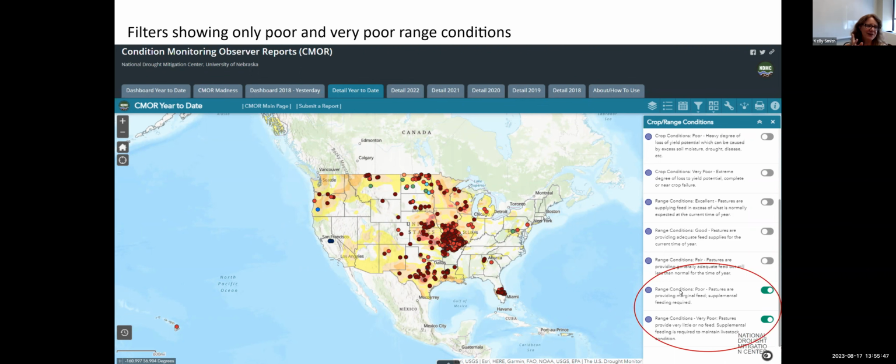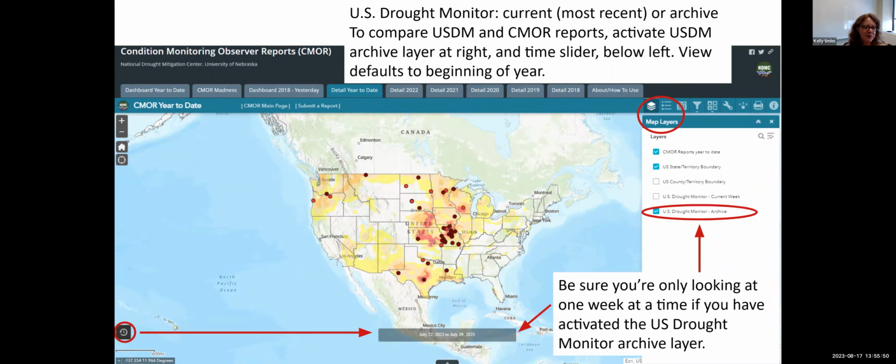I'm just highlighting in these last few slides a few of the map capabilities. So we do have it set up so that you can look at the past. You can compare any past week's drought monitor with that week of CMOR reports. But because the drought monitor is only valid for 1 week at a time, make sure that if you turn on the US Drought Monitor Archive, you're working with the time slider down at the bottom. You turn it on with that little clock widget in the lower left, and then you can scoot the time selection with the time slider. It's kind of common sense, but it will be very messy if you try to display more than 1 week of the drought monitor at once.